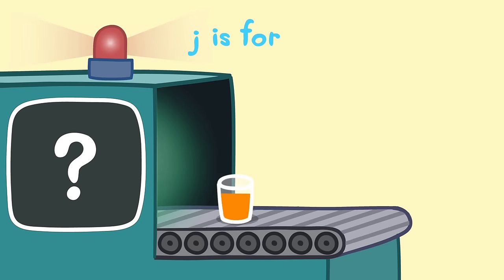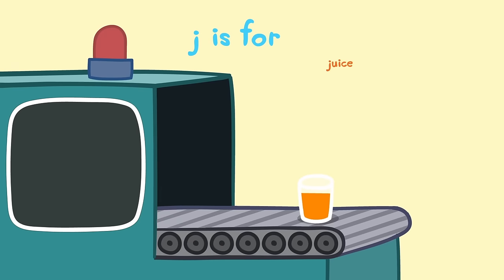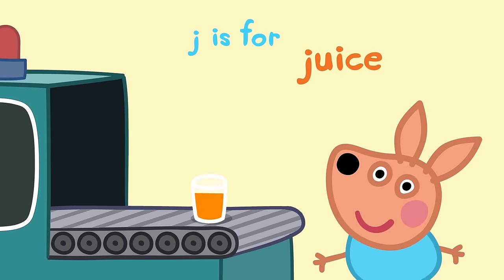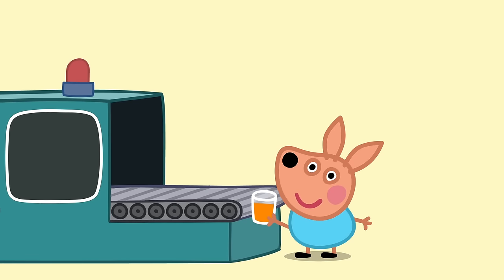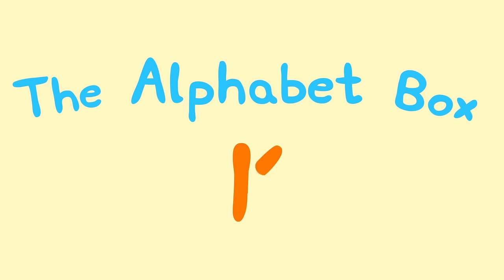J is for... Jolly good. J is for juice. You can make juice from many types of fruit and vegetables. Here is Joey Kangaroo, drinking a healthy carrot juice. Well done for naming all of the words beginning with J. In the alphabet box, K.